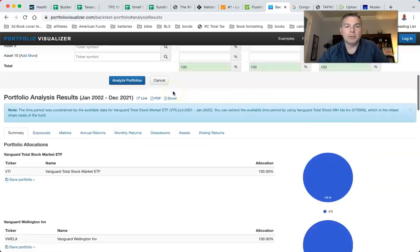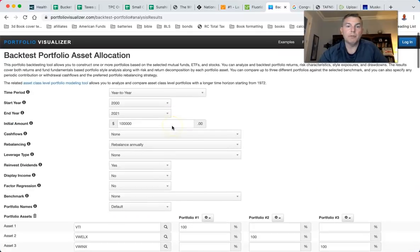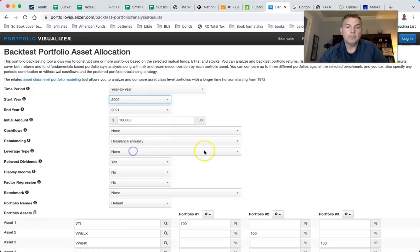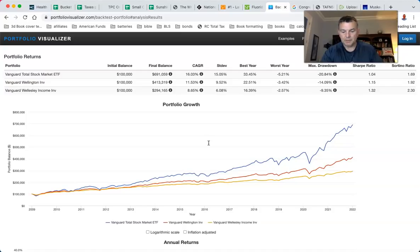All right, let's go back to Wellington though. So you can see Wellington is at 534, Wellesley is at 398. So Wellington has averaged 8.74 for the last 22 years, Wellesley 7.15. Let's go back to Wellington now. We're going to go to 2009. In Wellington, if we had a 35% decline, 413 minus 35% would be worth 268.